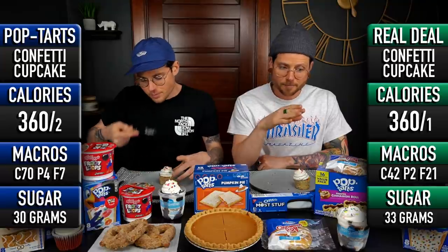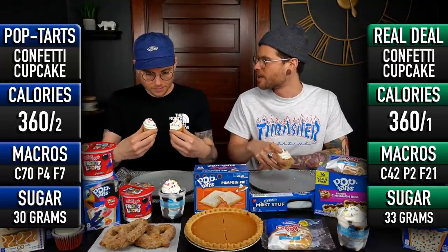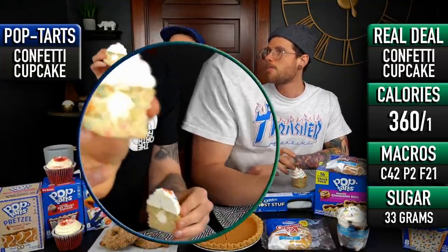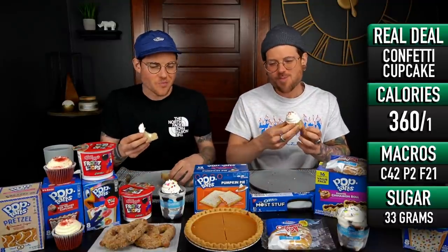Now, just like the Pop-Tart, this is supposed to be filled. So let's see if they did a good job with that. A pack of those Pop-Tarts would equate to what I believe would be one of these cupcakes. Hey, not bad. It is filled. See how they are. That's great. That is a fantastic cake to frosting ratio. Mm-hmm. Love it.